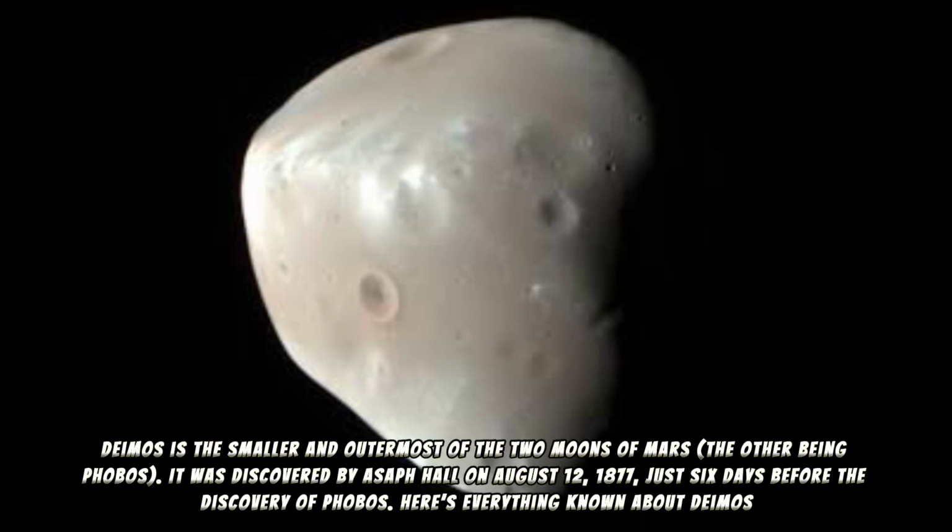Deimos is the smaller and outermost of the two moons of Mars, the other being Phobos. It was discovered by Asaph Hall on August 12, 1877, just 6 days before the discovery of Phobos. Here's everything known about Deimos.